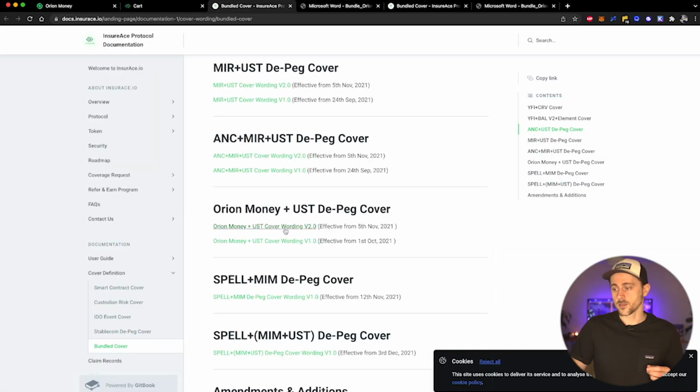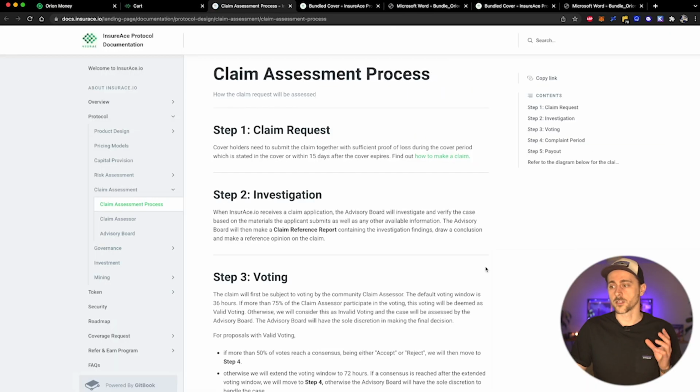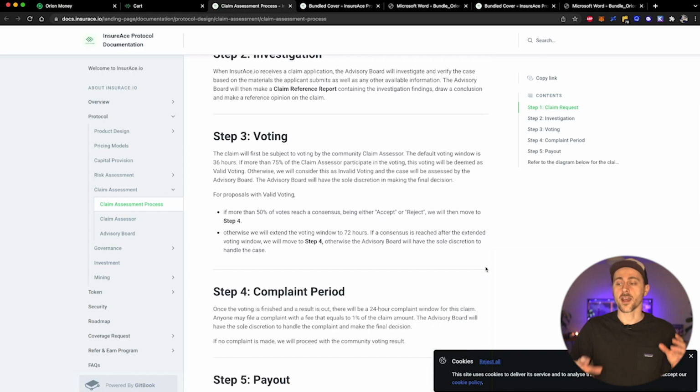The other document that you can look at here is the claims process. Before you take out any insurance coverage, make sure that you are familiar with the claim process, how it works, how you would request a claim, the investigation, and the vote. Remember, with crypto insurance, a lot of these policies are subject to governance of some description. Votes will be made and a general consensus will be decided upon as to whether or not your claim is valid and needs to be repaid.